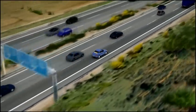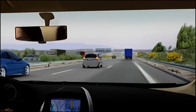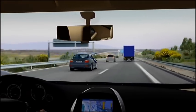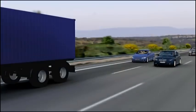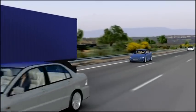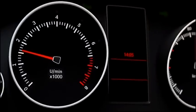A typical situation. You're on the freeway moving towards a large truck ahead. Because the left-hand passing lane is blocked, you take your foot off the gas and let your car coast. Then, when the passing lane is clear, you accelerate and feel the turbo lag.